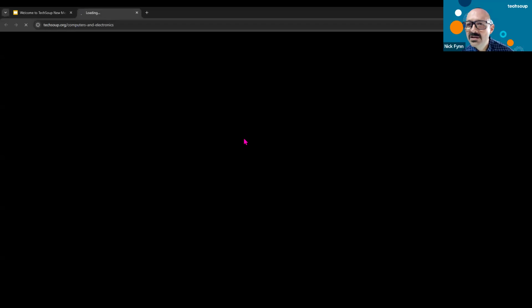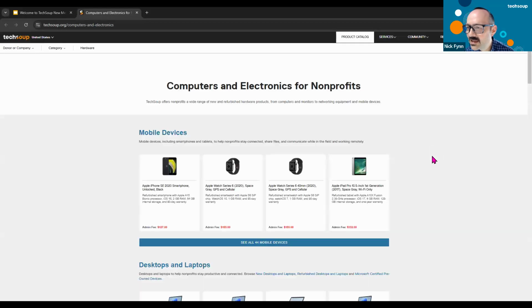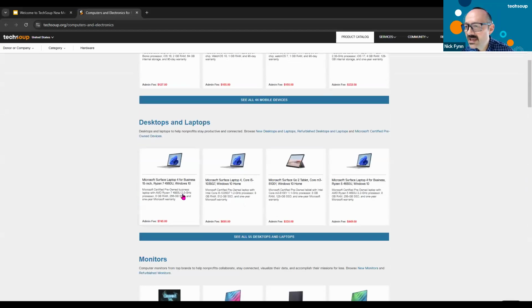I'm going to click here and it's going to take us straight to the live website. Give it a second here to load up. And you can just quickly see some of the things that are available. So there's mobile devices that includes things like Apple Watches and iPhones, iPads. We have access to desktops and laptops from a variety of different vendors. Here you're seeing some Microsoft stuff. We also work with Dell, we work with Lenovo, we work with HP.